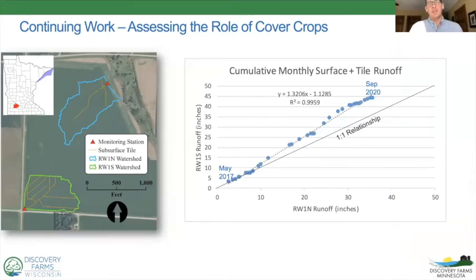So over the past 3, or 3.5 years, we've worked on pairing these basins. We want to establish a relationship between the two and then change a practice to see if that practice has any impact on the relationship. To do that, we plot up surface and tile runoff for the North Basin on the x-axis and the South Basin on the y-axis. If it followed this one-to-one relationship, that would mean we have equal amounts of runoff in the North and South Basin.